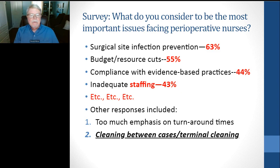So there was a survey conducted that asked, what do you consider to be the most important issues facing perioperative nurses? And of those who answered, 63% said surgical site prevention. You see there budget and resources cuts, 55%, compliance with evidence-based practices, 44, inadequate staffing, 43, et cetera, et cetera. But some of the other responses included too much emphasis on turnaround times. And number 2 there was cleaning between cases and terminal cleaning. So it did show up, just not in the high numbers that you see above there, but it is a concern of perioperative nurses.